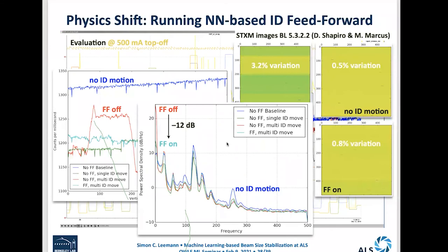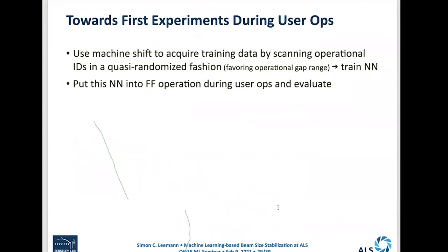One other thing we did was also look at the frequency content. You want to make sure when you run this feedforward that what we're doing is stabilizing on the relevant timescales that we're targeting, but not exciting any kind of noise in other parts of the spectrum. And we did that. We see that down here, at very low frequency, we are able to stabilize on the order of 12 dB without adversely affecting higher frequencies, which they would be very concerned with. So that turned out to work as well.